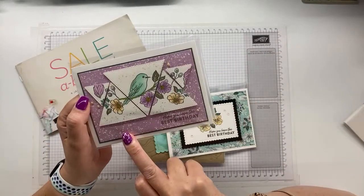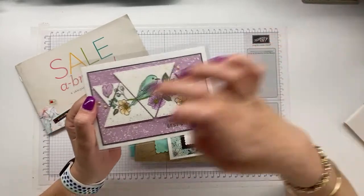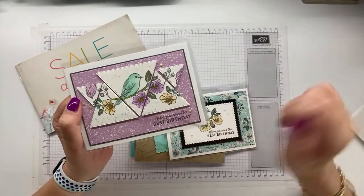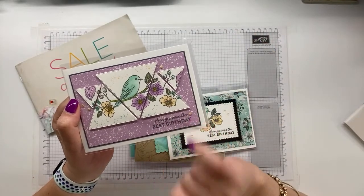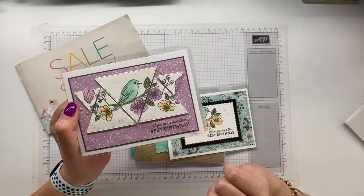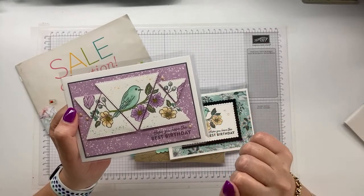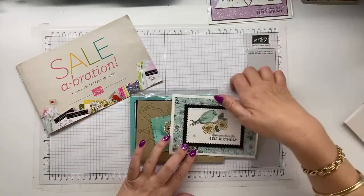So I've used the Fresh Freesia paper on the back. I've used almost all the stamps, made a collage, cut it out, just very simply stamped a sentiment, and I did colour the pearls with a Pale Papaya Stampin' Blends marker. So that was my swap card.